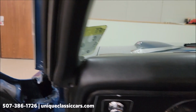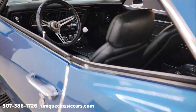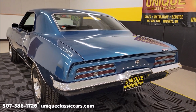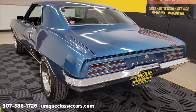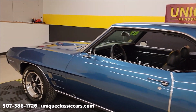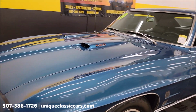Alright, slip up behind the car so you can hear it run. Door closes nice and easy. A little rumble coming out of that 400, nothing crazy over the top, just nice sounding car. I'm going to slip up to the front. Let's pop the hood, check out that engine bay, and we'll wrap this video up.